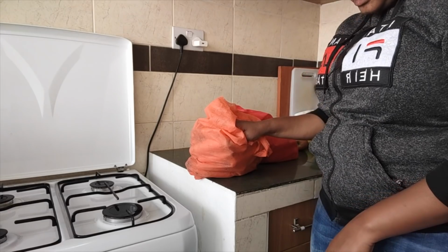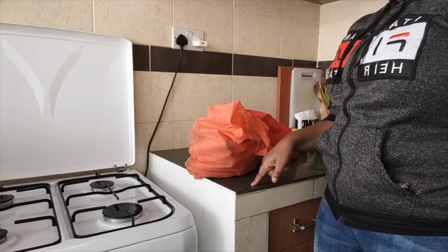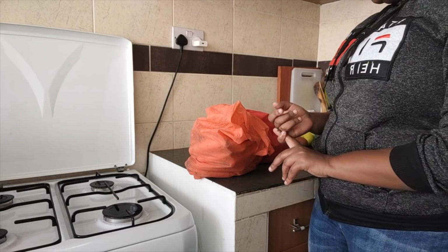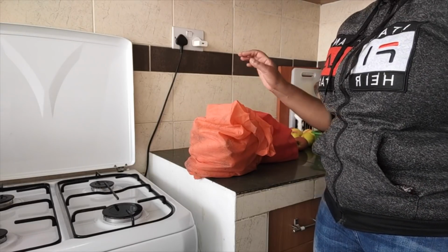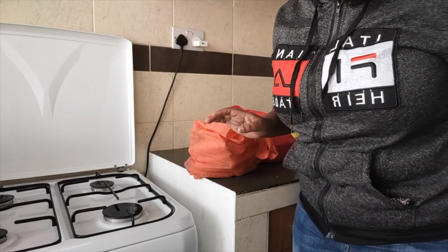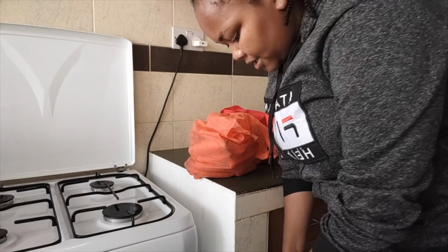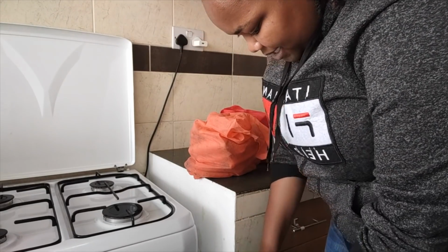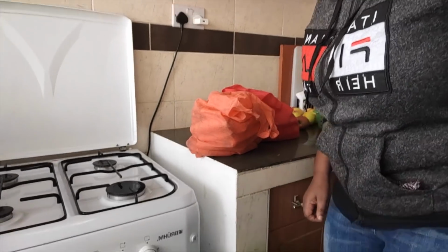Then I have doma in here. In here I have doma, I have ngwashe, and I have potatoes. I bought one kasuku of potatoes at 100 shillings. So that is everything that I bought. So the next thing that we are going to do is store them in the fridge. But before we do that, we are going to clean the fridge and make it habitable for the items that I bought. And also, we are going to store the potatoes where they are supposed to be.